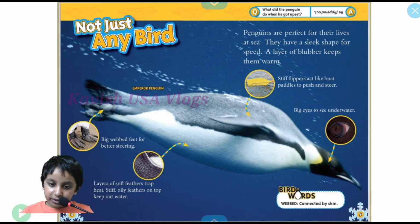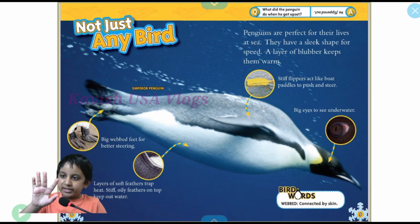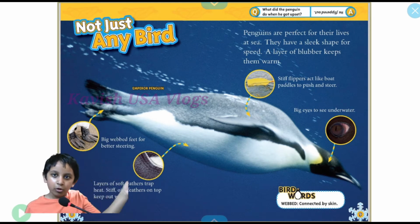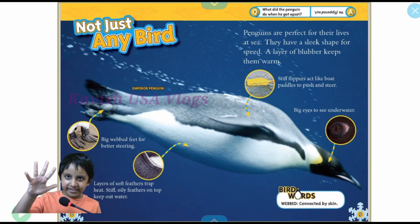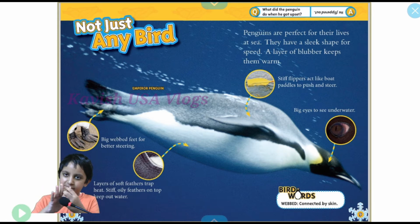Bird words. Webbed: connected by skin. So it's like you get your hands, and there's skin that connects those hands. So instead of doing this, you could just do this, and you can't even do this. I mean, your skin's already connected to it, so yeah.